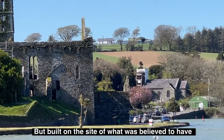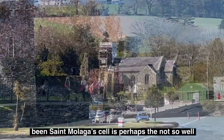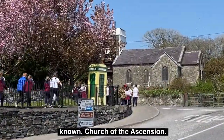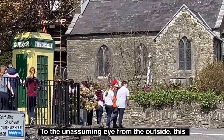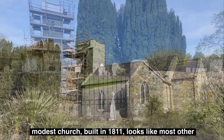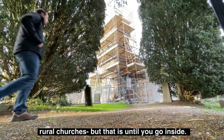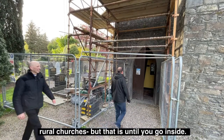But built on the site of what was believed to have been St. Mulliga's cell is perhaps the not-so-well-known Church of the Ascension. To the unassuming eye from the outside, this modest church built in 1811 looks like most other rural churches. But that is until you go inside.